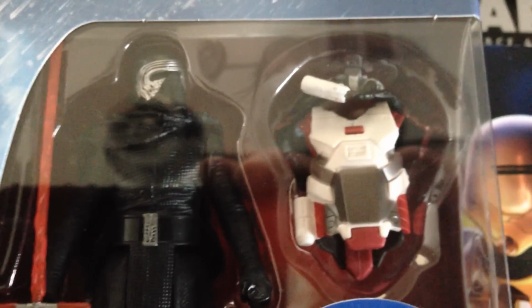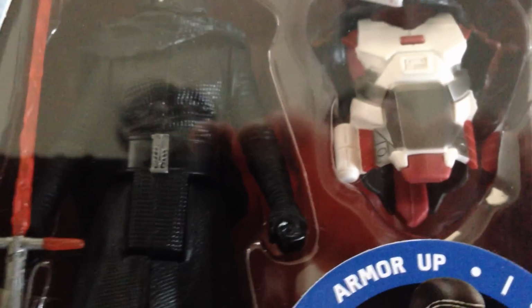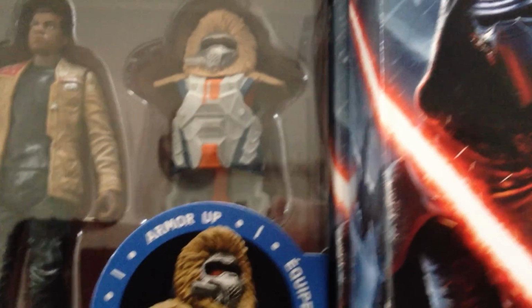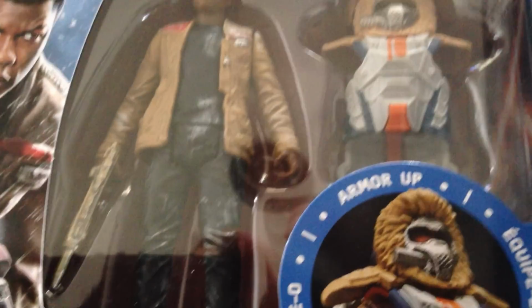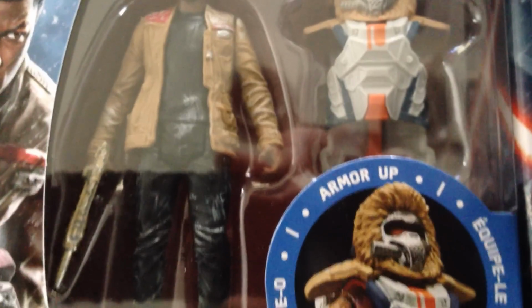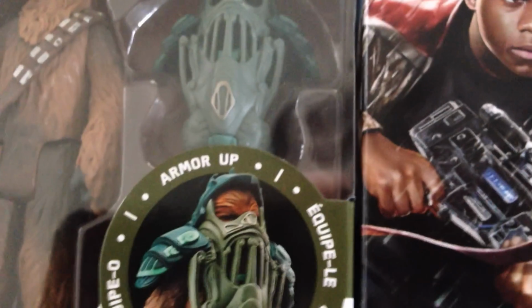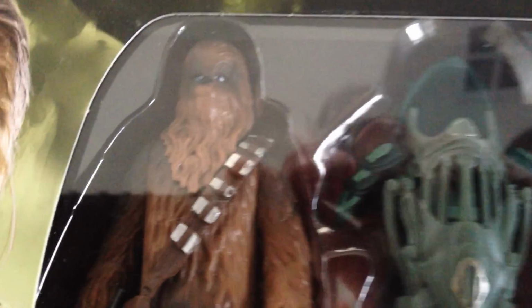But here's this one. And there's Kylo Ren. Now I'll keep one of these guys just because I like the lightsaber, and the character's just got a really cool look to him. But it's a bummer. The articulation is even worse on this guy, it would seem to me. Here's one of the heroes again. Finn, Star Killer Base. Whatever that is. See what I mean? Star Killer Base. Not sure what that's all about. And Chewbacca. And here's his armor. That's pretty cool looking. And crap articulation. And that's pretty much it.